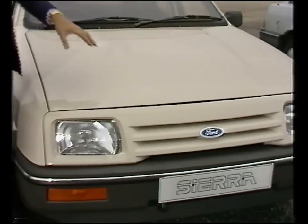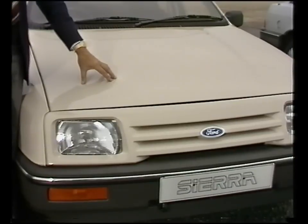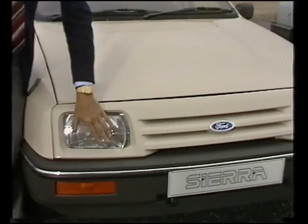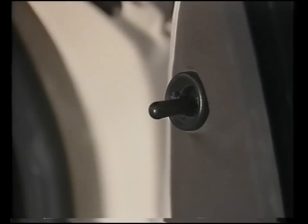On the GL model, we've got an engine change: 1.6 and 2-litre petrol engines, as well as the 2.3-litre diesel. We've got a colour-tone bumper, that's brown, to go with the beige, and halogen headlamps. Inside the GL, there's Chelsea trim. The driver's seat now has adjustable lumbar support. There's a cut-pile carpet on the floor. In the rear seat, there's now a centre armrest and extra support at the sides. The driver's mirror is now adjustable from inside the car.